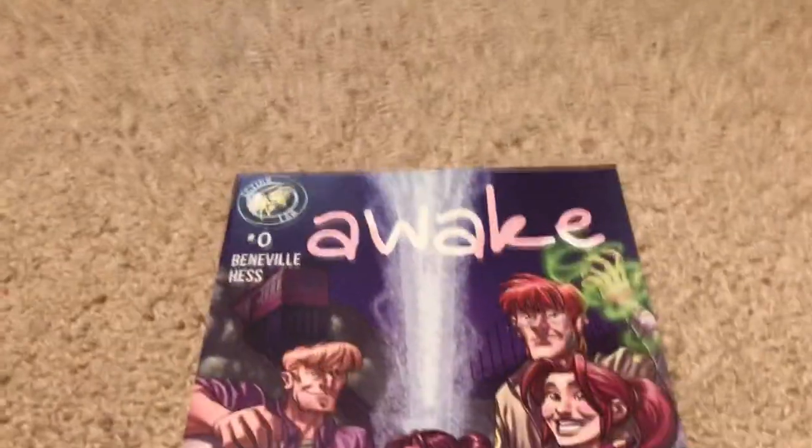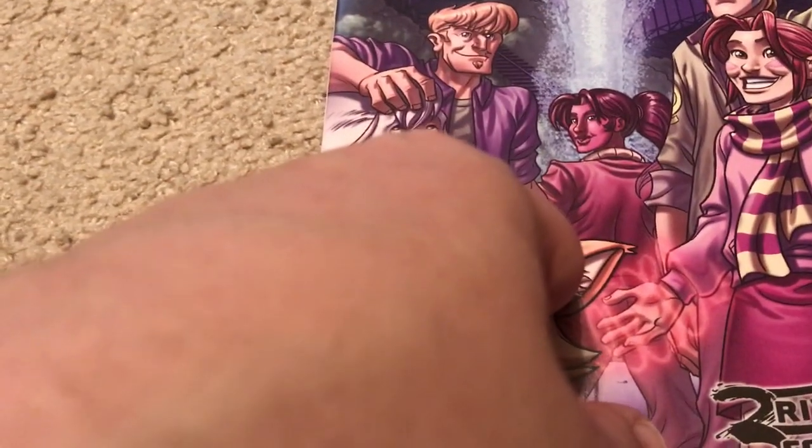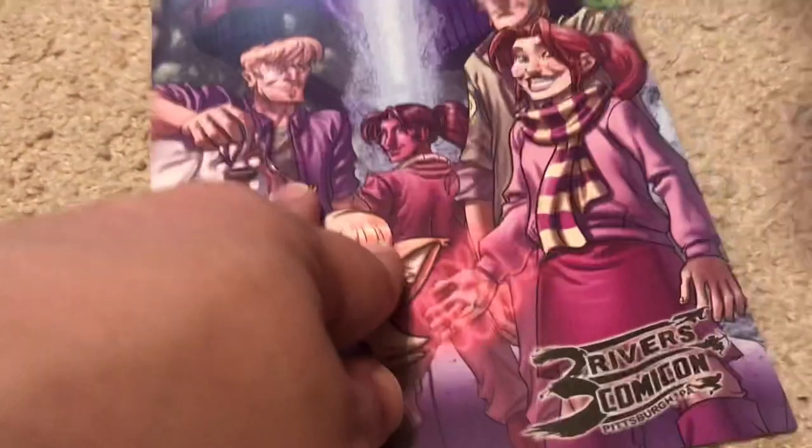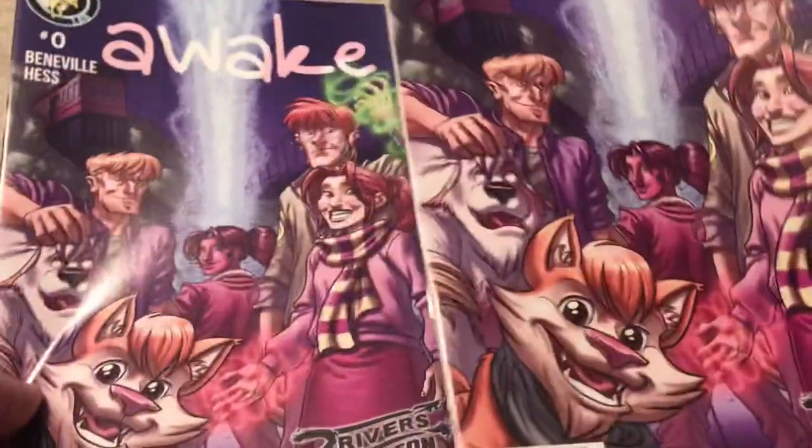Okay, next we have Awake by Action Lab. Did we already see this one? This looks very familiar. And we have already seen this one.